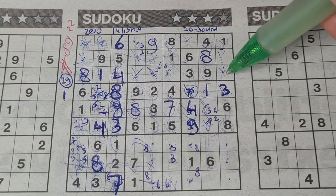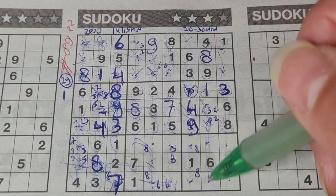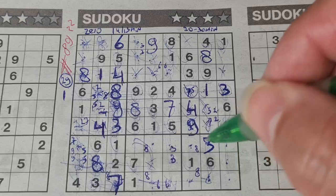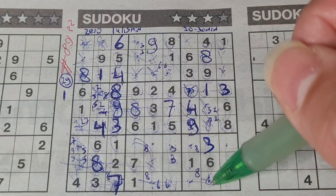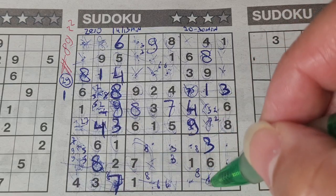Well, 3 in the last column, 3 in that column, so in the column between, only two places left for 3, should be here or there. We have 3 in the last row, no 3 there, 3 should be here. 7, 5, and the 2. We have a 7 here, so this should be a 2 and a 5.